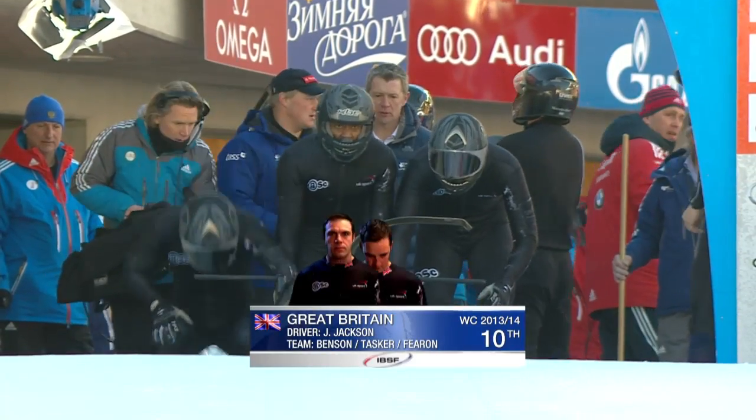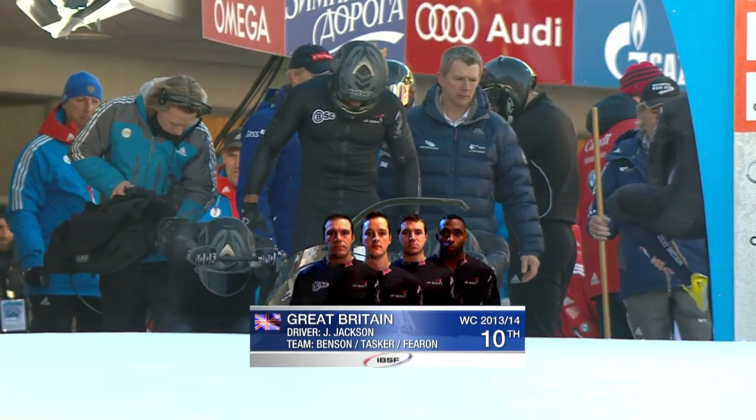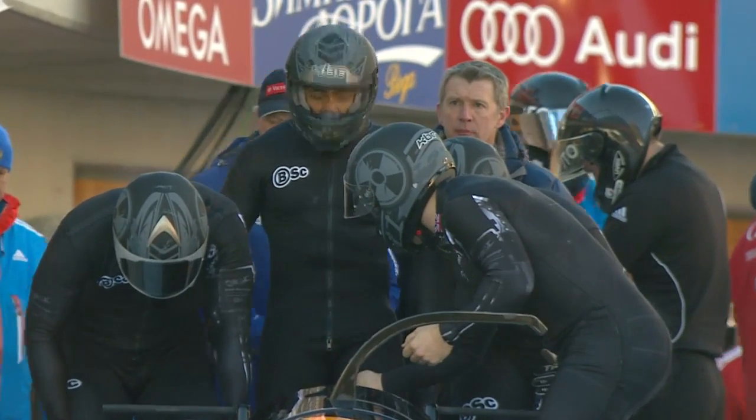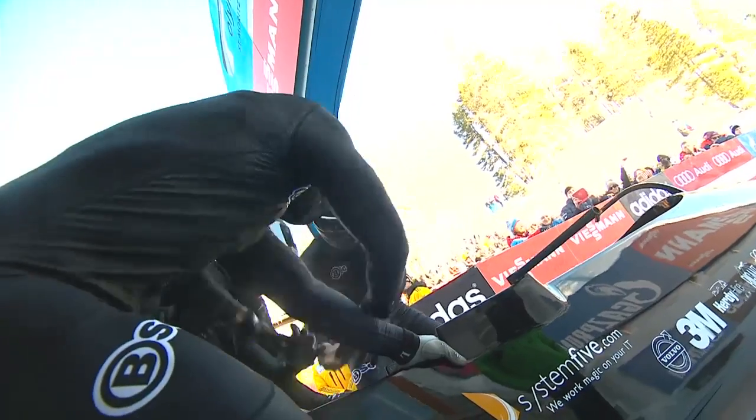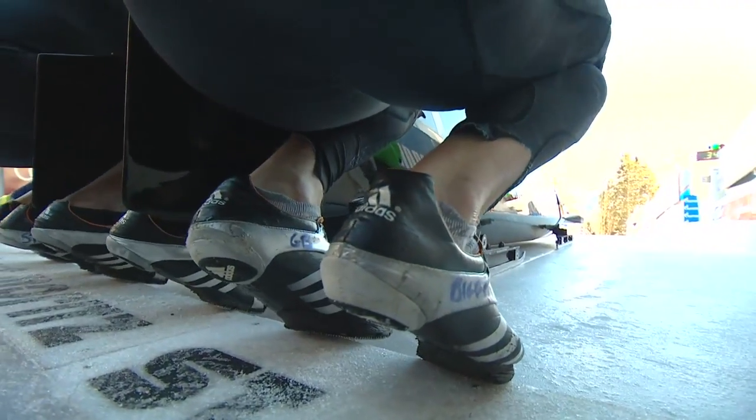Next up, John Jackson of Great Britain. Second start draw, big advantage perhaps here. Stu Benson, Bruce Tasker, Joel Fearon back on the sled. They're keeping the brakemen fresh, just moving the bodies around week in, week out as Jacko recovers his fitness after tearing his Achilles in the summer.